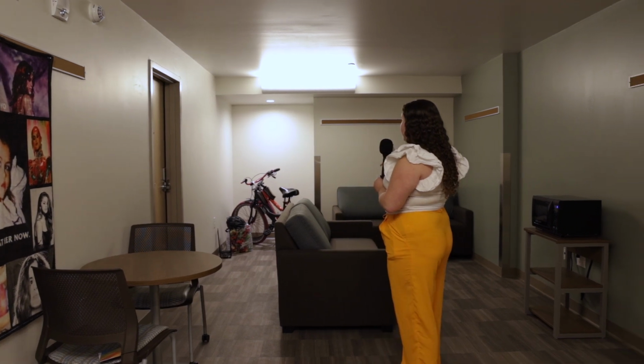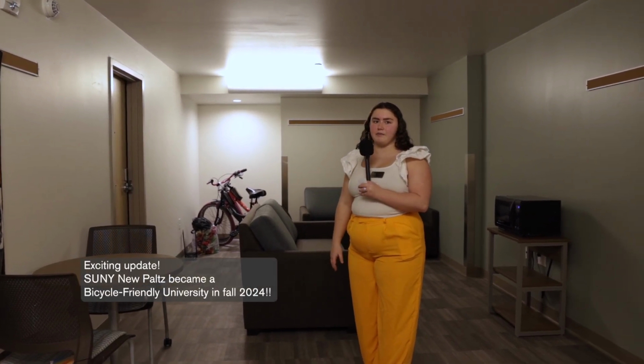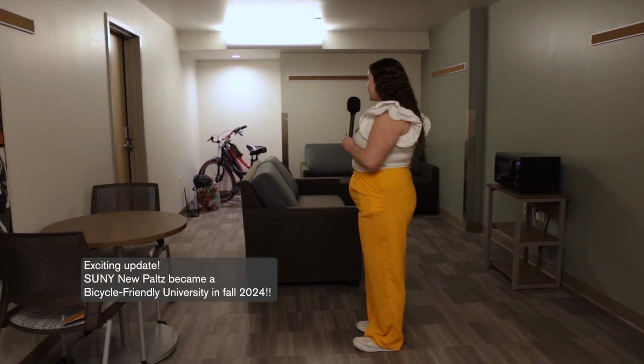This is a huge bike community on campus. We are on our way to becoming a bike-friendly campus, so you'll see a lot of bikes around here.